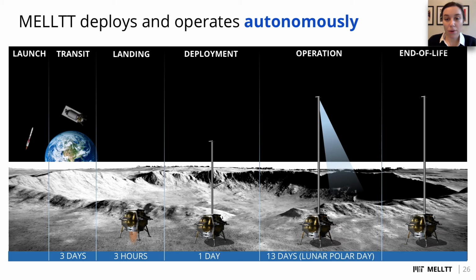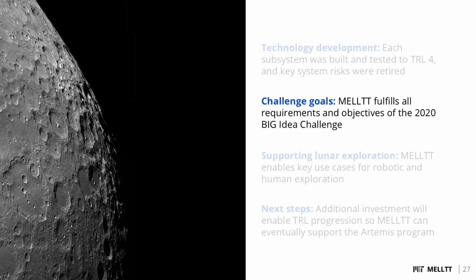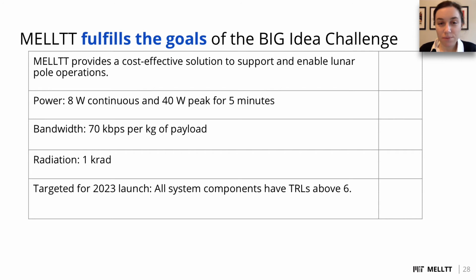We have conducted a full autonomous systems test of the leveling, deployment, and operations phases of the MELLTT prototype to a demonstration height of 2 meters. MELLTT meets the requirements and objectives set out by the 2020 Big Idea Challenge. Through development and rigorous testing, our team has developed a low-cost solution to support operations in and around permanently shadowed regions. Per the requirements outlined by Big Idea, the system draws 8 watts of continuous power and 40 watts peak power for 5 minutes during its operation.